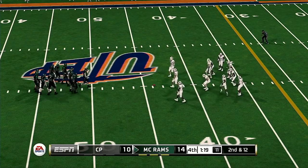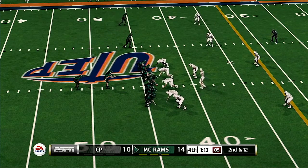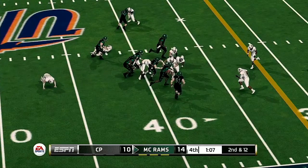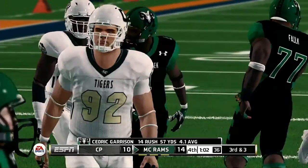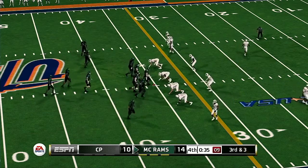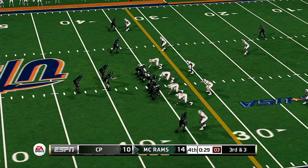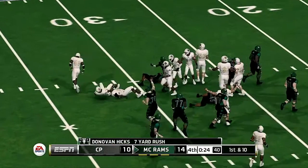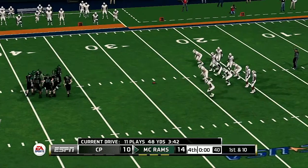This is the 10th play of this drive. Taken down around the 35-yard line. That makes it third down, and they're going to need about 3 yards to pick up the first down. Nice run, and he's brought down. And this is the 12th play of the drive.